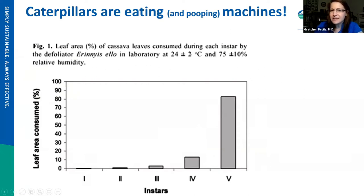So it's about cassava, caterpillars on cassava. That's not important. Remember back to elementary school when you learned that caterpillars start as eggs and then they progress to caterpillars, and they actually go through multiple stages called instars as they continually get larger. They then pupate and turn into a moth. So these instars are at the bottom. There's 5 to 6 for corn earworm.